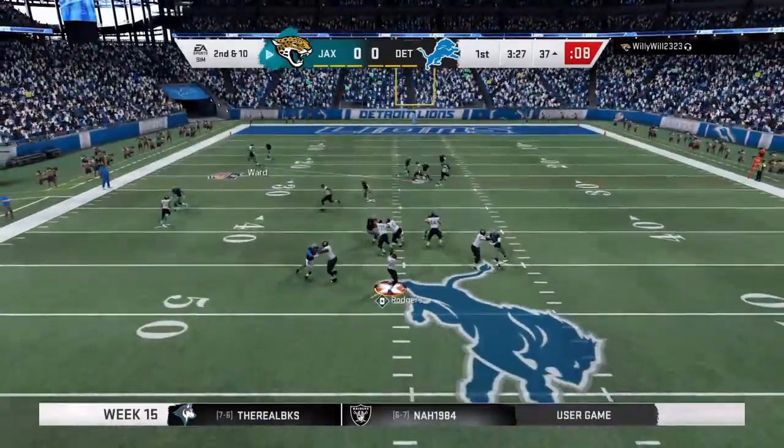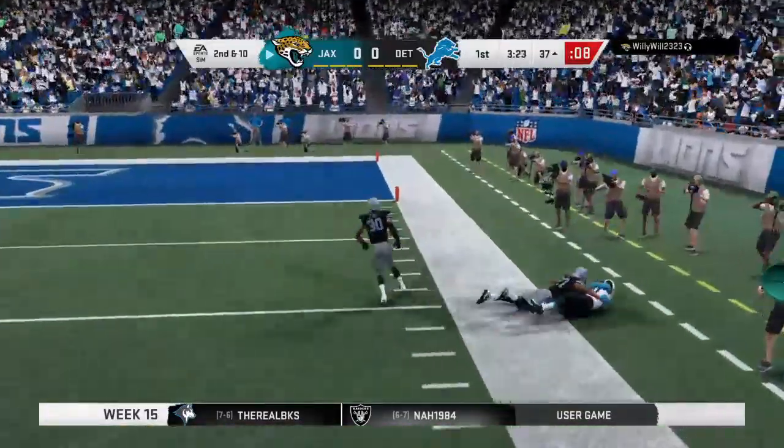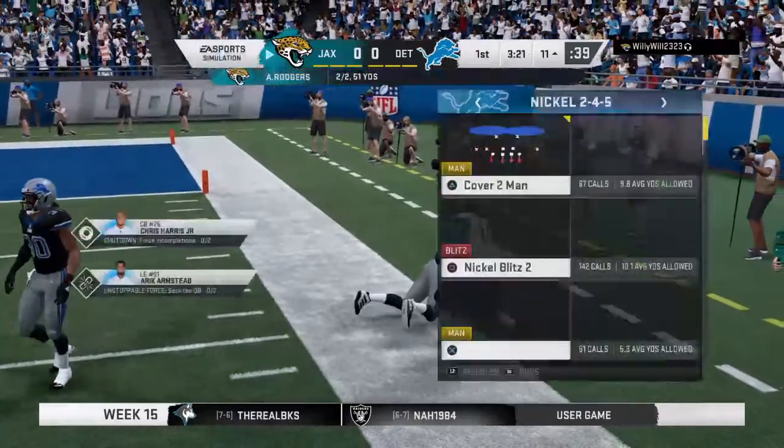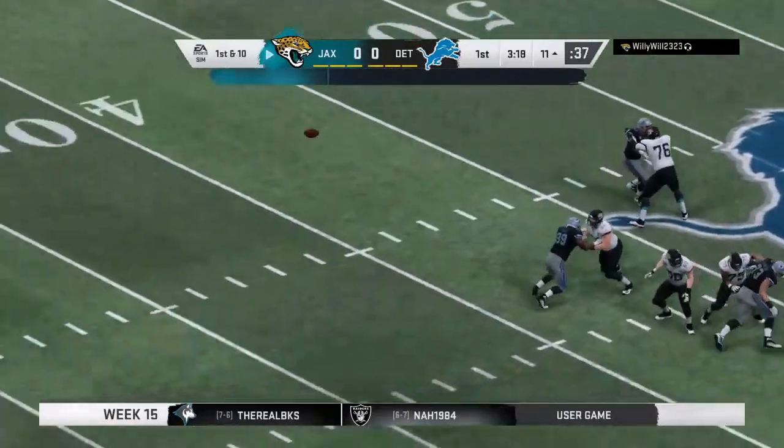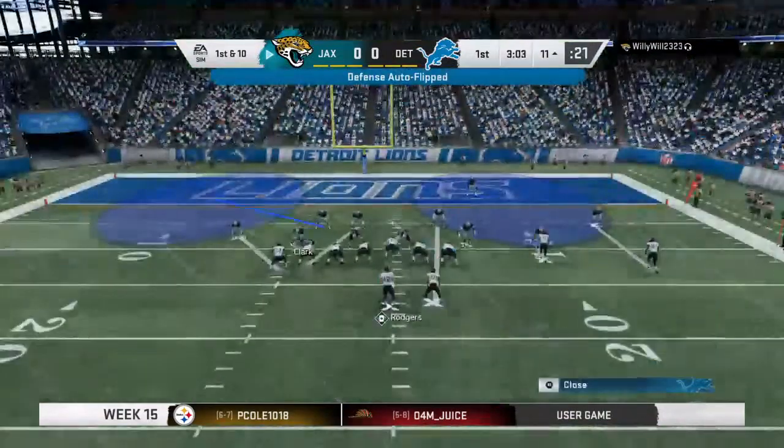Looking to throw on 2nd down. Rodgers. The catch made by DeAndre Hopkins. And he gets this one inside the 15, just a yard or two shy of the 10. That'll wind up a gain of 27 on the catch and run.